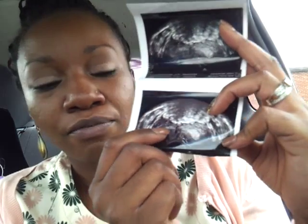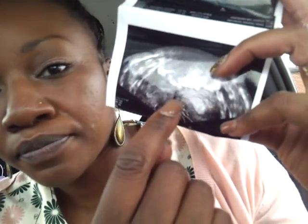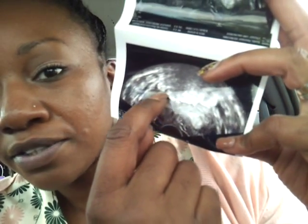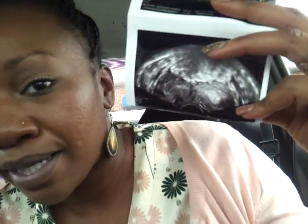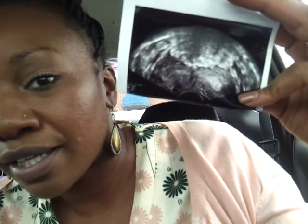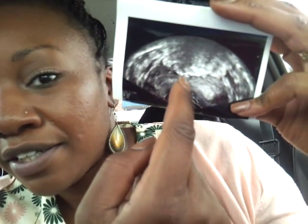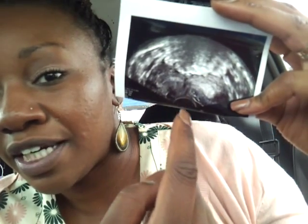So this here is my right uterus, and this one here is my left. It kind of goes like that, and then it dips in like that, and then it goes over here, and kind of comes around like that. So yeah, that is my bicornuate uterus right there. This is my left one, and this is my right uterus, and down in here is my cervix, and then the opening to my vagina.